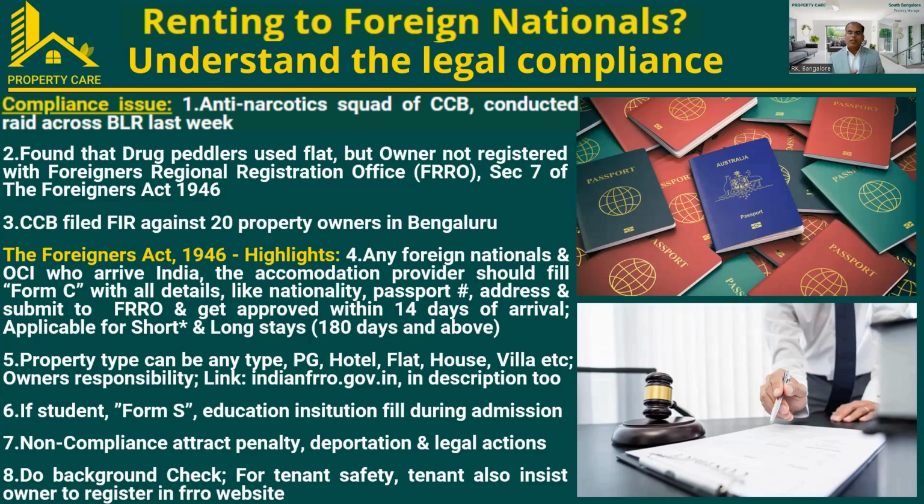So this is the idea. I want to share it with the owners so that they will be more alert when they try to rent out to any foreign nationals. This legally has to be compliant. Otherwise, there are unnecessary penalties. I have seen cases with FIR, follow-up court visits, imprisonment, and penalty. So why should we struggle with these things? Just make sure you file a form and get all the data filled so that you are safe. That is what I want to share in this video. I hope this gives some input on the Foreigners Act 1946. So make use of this and be safe when renting out your property.